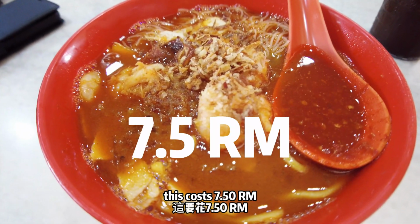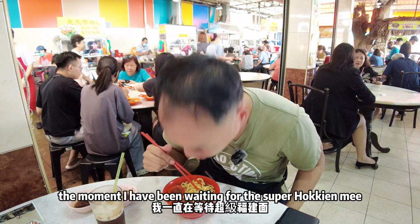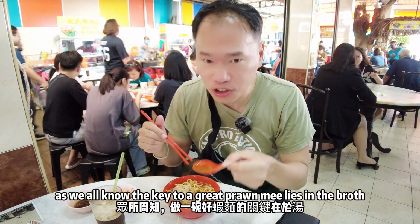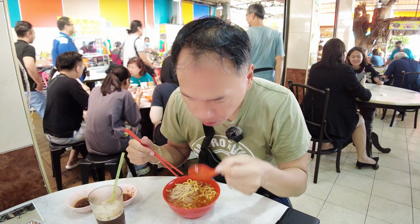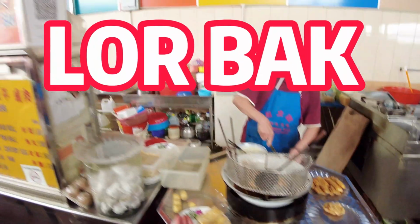This costs $7.50. And finally, the moment I have been waiting for, the super Hokkien Mee. As we all know, the key to a great prawn mee lies in the broth. And wow, the broth is heavenly.